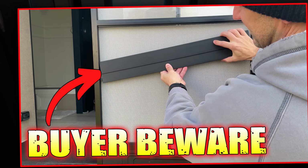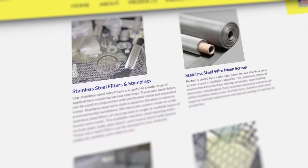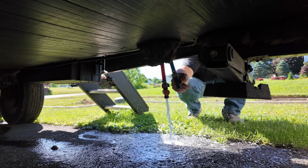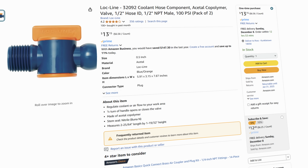Now, some companies are making these for a little bit less now, or you could build one yourself by using some supplies from a local hardware store. Okay, on to the second thing. RVs are now starting to come standard with valves on the low point drains. Ours did not, so we added them. There's a few maintenance procedures where you'll need to drain your low points. So instead of spending the time wrenching off the caps each time, I installed these valves on our low point drains.